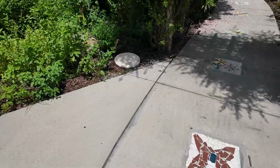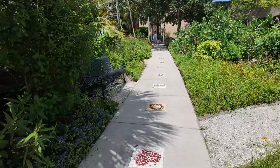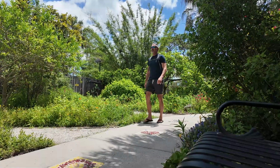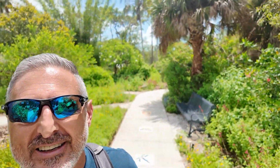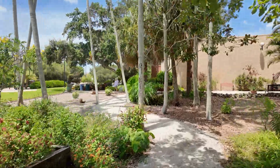Butterfly path. I'm standing in front of the butterfly crossing and they are literally everywhere. Actually, they're not. We didn't see any today, but this is a very cool place. All this vegetation for these butterflies to come and play and eat and do whatever else butterflies do. Pretty cool spot.